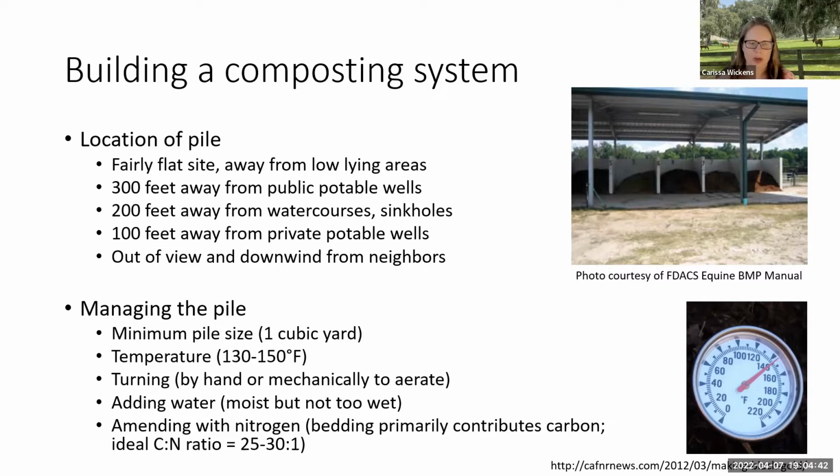We talked a little bit about temperatures. We want these piles to heat and maintain what we call the thermophilic range of 130 to 150 degrees Fahrenheit. We want to reach those temperatures and then maintain those piles at that temperature for about 21 days in total to make sure that we are destroying those pathogens and weed seeds. It will also help with parasite control within the manure piles.